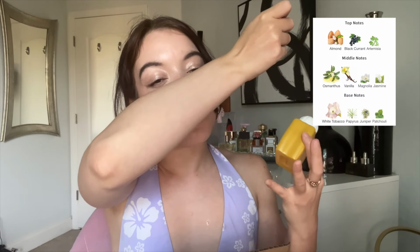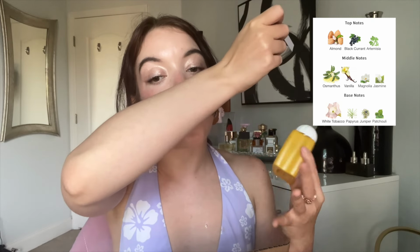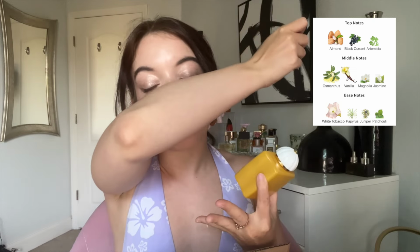I get almost something quite fresh, spicy from it. Super warm, gets more creamy. Very unique in my collection. So if you like the sound of osmanthus and tobacco, you might like this, but I still would not recommend, like I just did, blind buying.